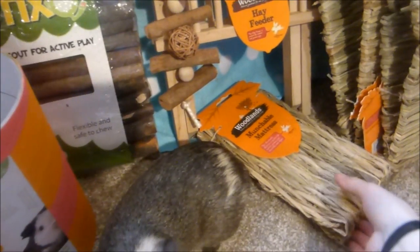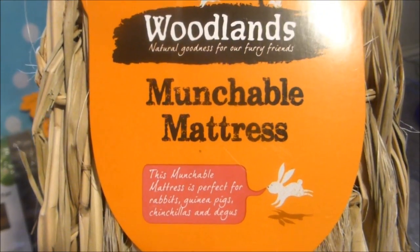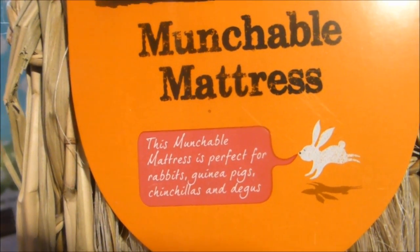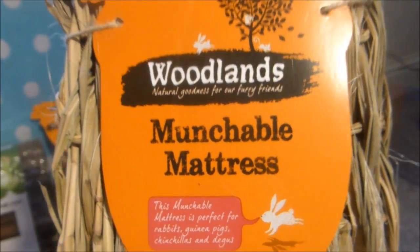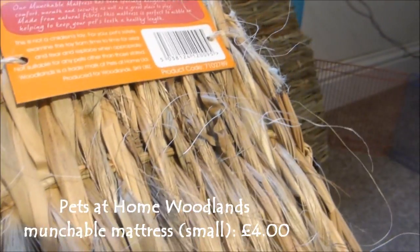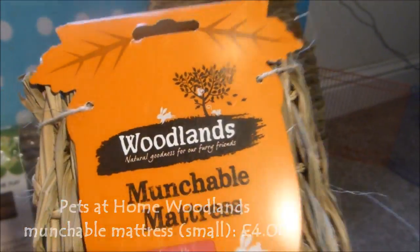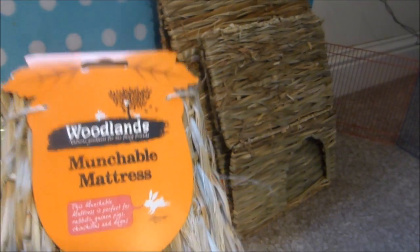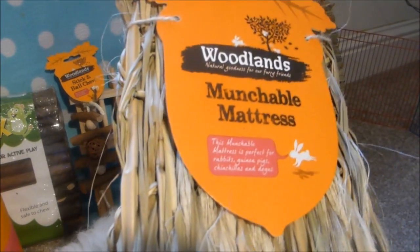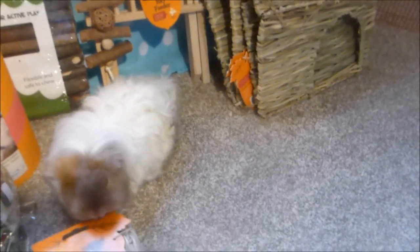Also from the Woodlands brand, I went a bit crazy on Woodland. I quite like the Woodlands brand, and it's a good option to go for if you haven't heard of it before. Up next I got this munchable mattress, and you can get a few different sizes of these. It's something you can just put in the cage and they'll chew on it, a bit of a different texture for them. Maybe you could put it around the food dish so the food doesn't go everywhere. Go on, chew that instead of chewing the plastic treat bags, naughty piggy.